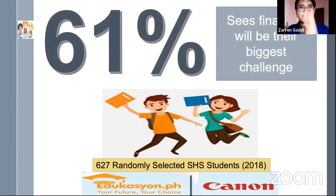Now, 61% of the 627 see finances as their biggest challenge. And when we're talking about reality, these finances, yung kakayahan nating pampinansyal, ay isa sa mga concern natin. Hindi lang naman ng mga college students, kundi kahit yung mga professional. How can you balance your finances to meet the demands in front of you, given to you by this challenging world? So 61% see finances as their biggest challenge.